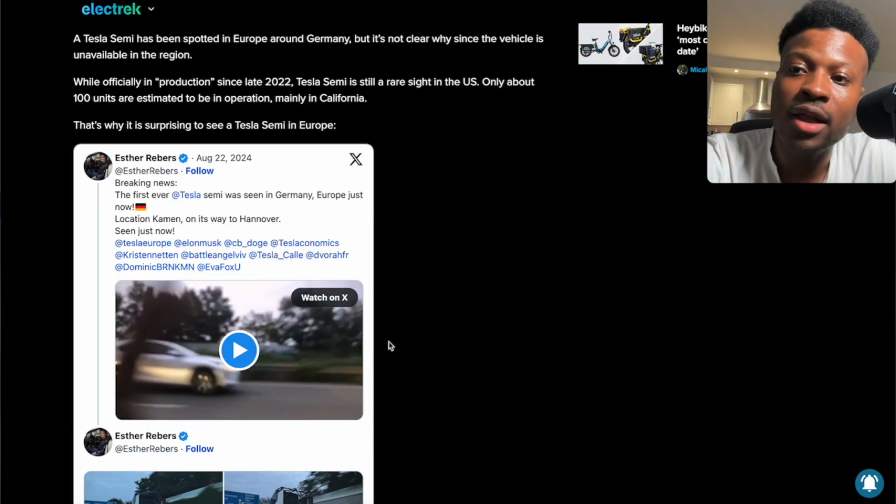So apparently, while officially in production since late 2022, the Tesla Semi is still a rare sight in the US. Only about 100 units are estimated to be in operation, mainly in California. That's why it's surprising to see a Tesla Semi in Europe.